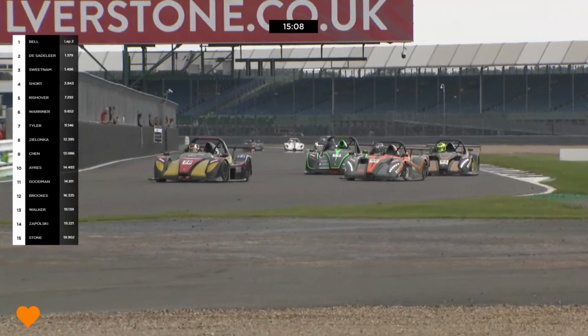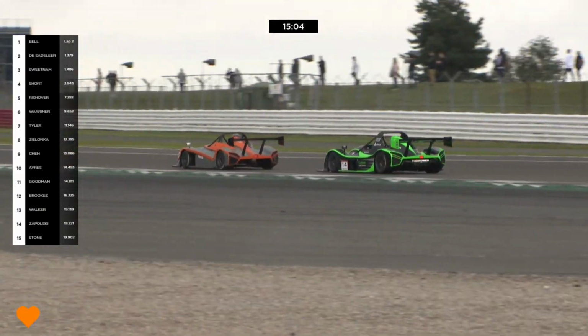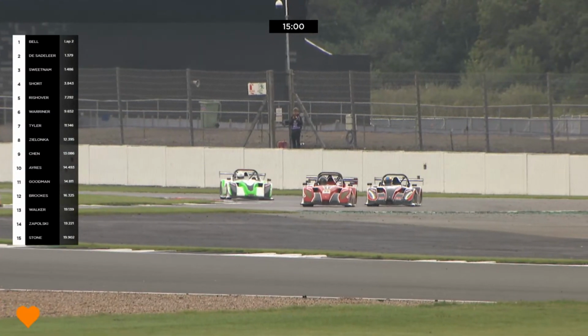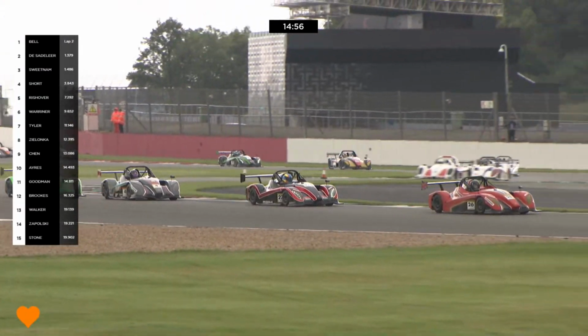Now Matt Bell leading by 1.4 seconds. John McLeod, still looking to try and push on and make a little bit of progress.